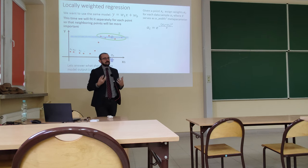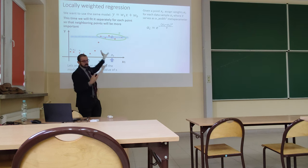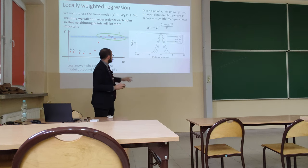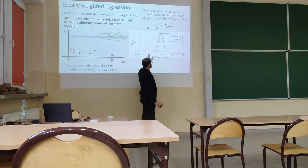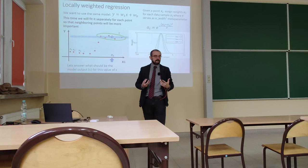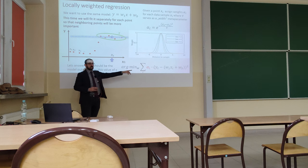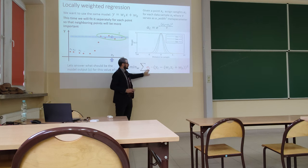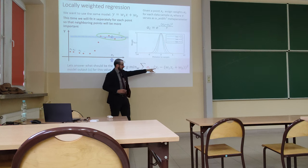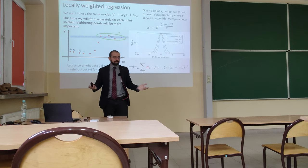And in order to understand how we can adjust the width of this ellipse, this is a plot that shows you how this weight is assigned depending on different tau's. And basically, the farther you go from our point of interest, the less and less important all these points become. And now we are using exactly the same equation as before in order to fit our line, with the exception that we are multiplying the squared errors by our weight. And that's all. And this works really nicely.